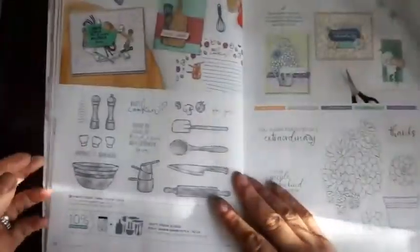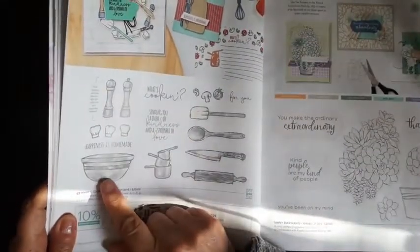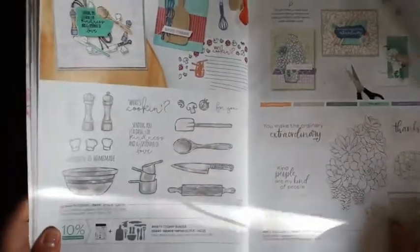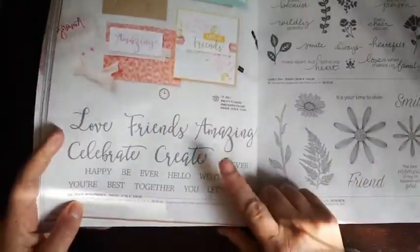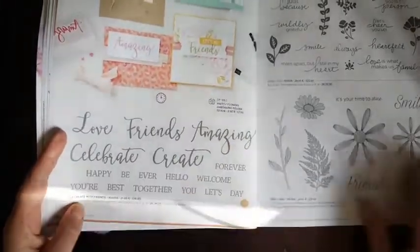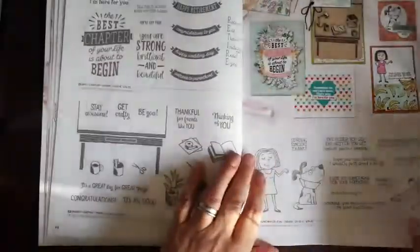Anybody who loves cooking, this one's absolutely brilliant. So you've got your salt and pepper pot, pots and pans and knives. So that's something really different that we haven't had anything like before. And I love these sentiments, where you get large letters and then slightly smaller letters to make up a combination of sentiments.